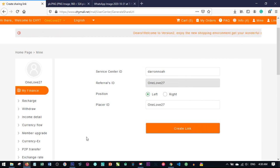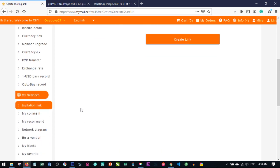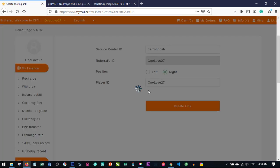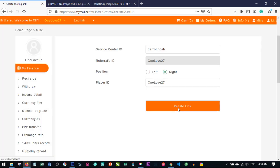And then someone who is ready to register with their money will come, and you will not be able to register that person. So please take note of this before you send that invitation link. So you come here, you can generate an invitation link for your left or your right position, anyone. You go ahead and click on it and then click on create link.